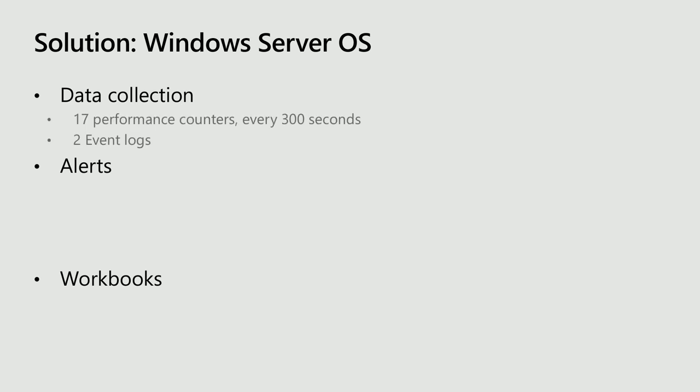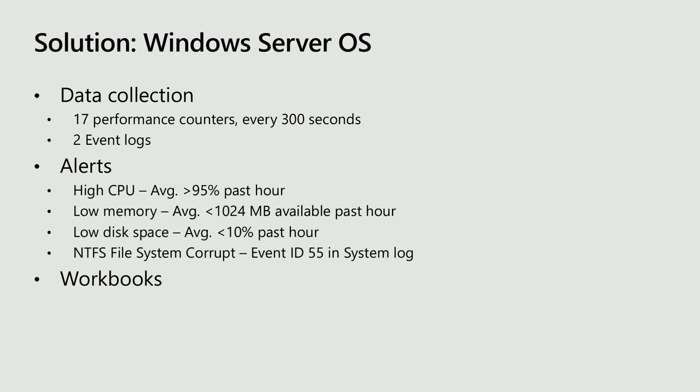So our own solution for a Windows server, it's just collecting data, as I said. We have 17 performance counters we collect every 5 minutes, and we have 2 event logs. We have some alerts defined there. It's just CPU, memory, disk space, the normal ones, and then we have NTFS file system corruptions.